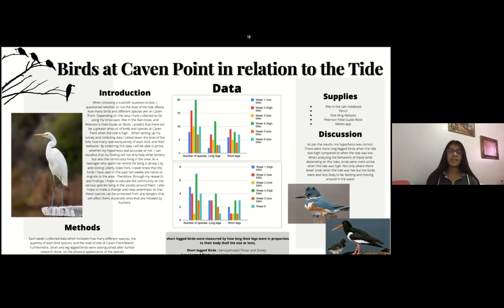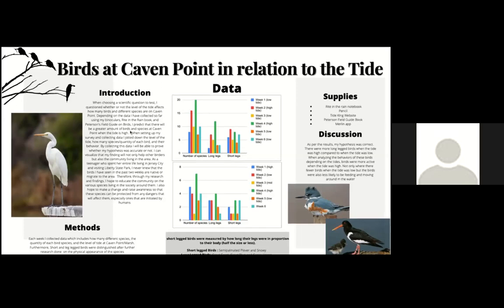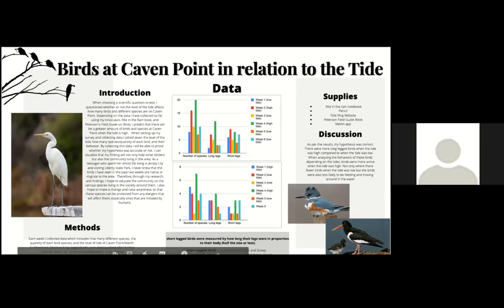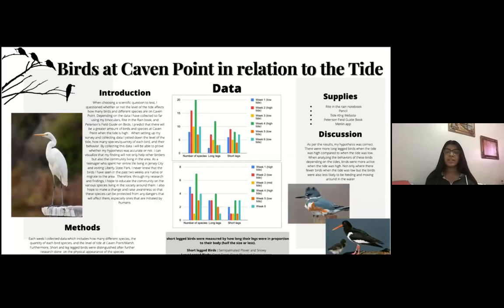So to collect the data for my survey, I used the Write in the Rain notebook, a pencil, the Tide King app, the Peterson Field Guide to identify all the birds that we were seeing, and the Merlin app. And the method I used was that each week from 9 to 12, I would record what birds I would see from the boat dock versus what I would see at the marsh at Caven Point.